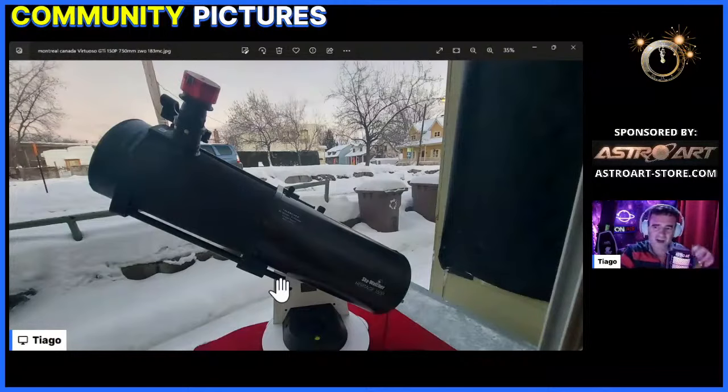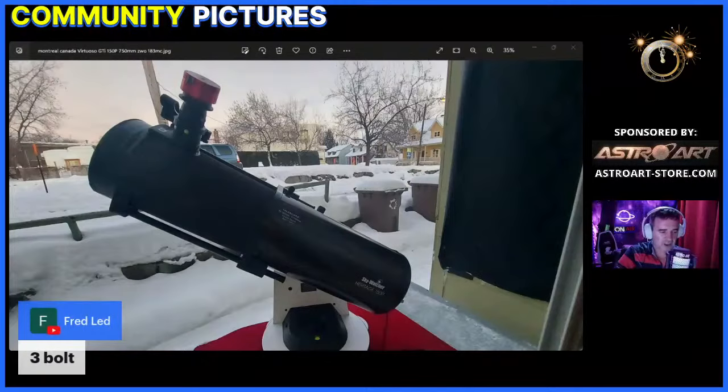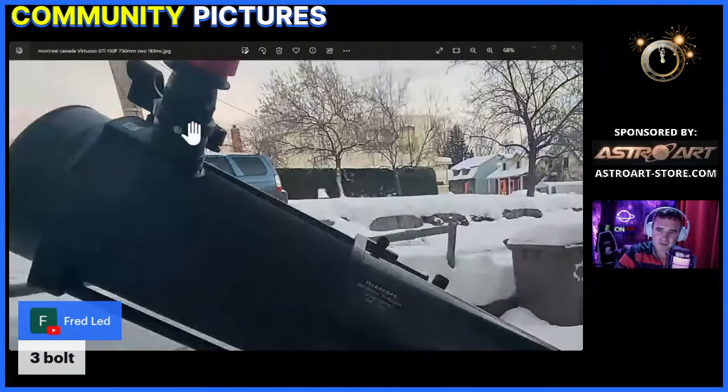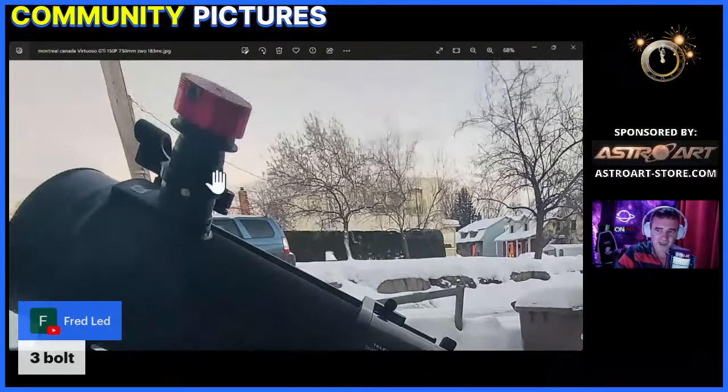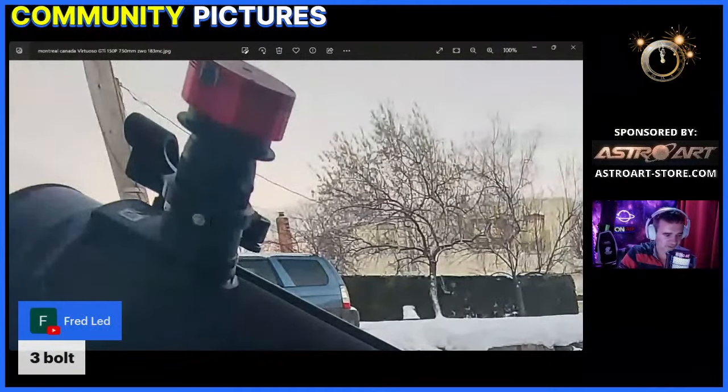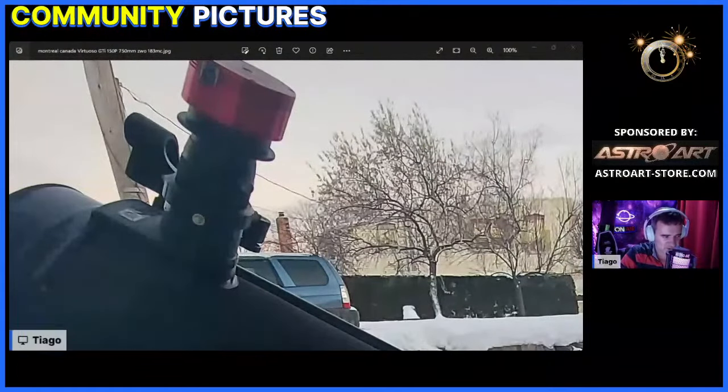Am I speaking right, Fred? I think it's that. He moved this down to have back focus. 3 bolt, okay, 3 bolt. No more focuser, of course. He took the top of the old focuser and replaced it with this. And this is permanent. I'm speaking without knowing, but it's for sure. I can see here, this is permanent. Yes, yes, yes, of course.